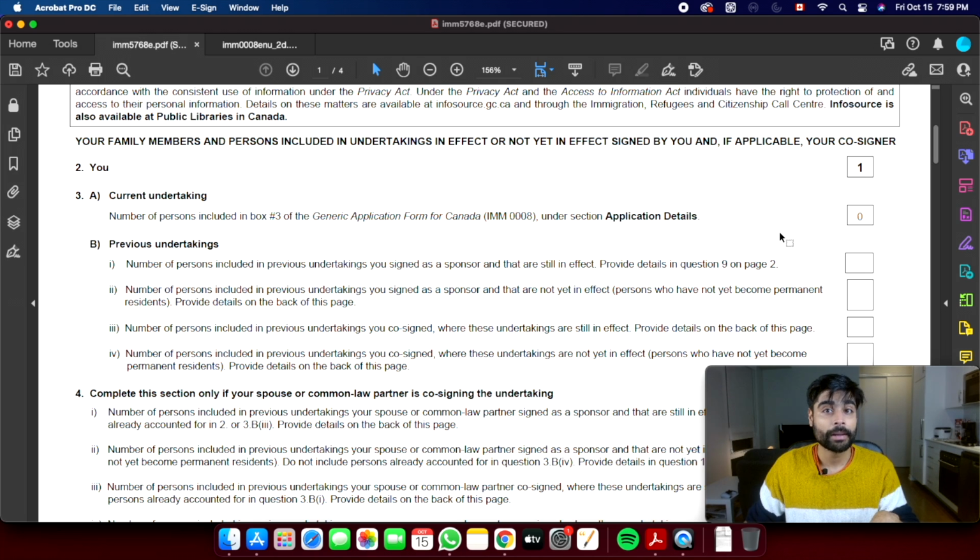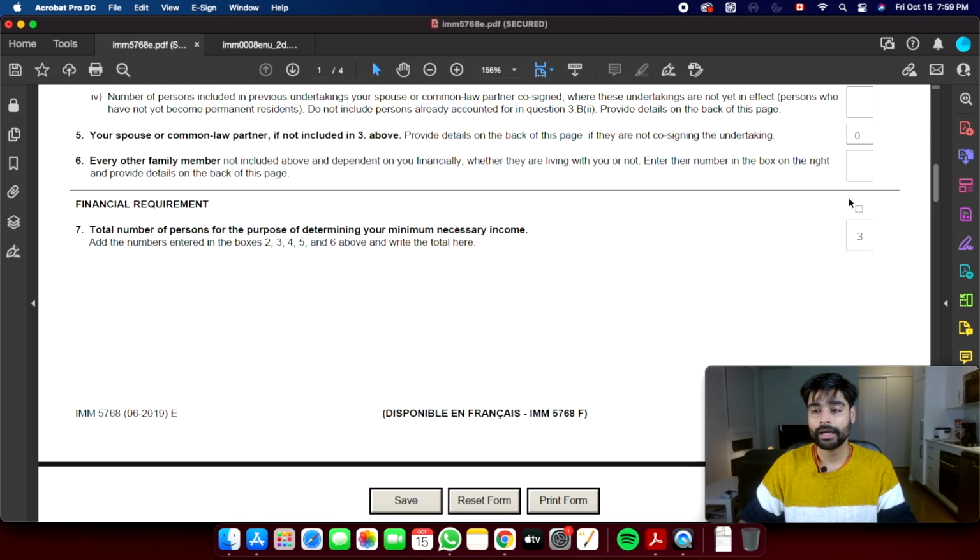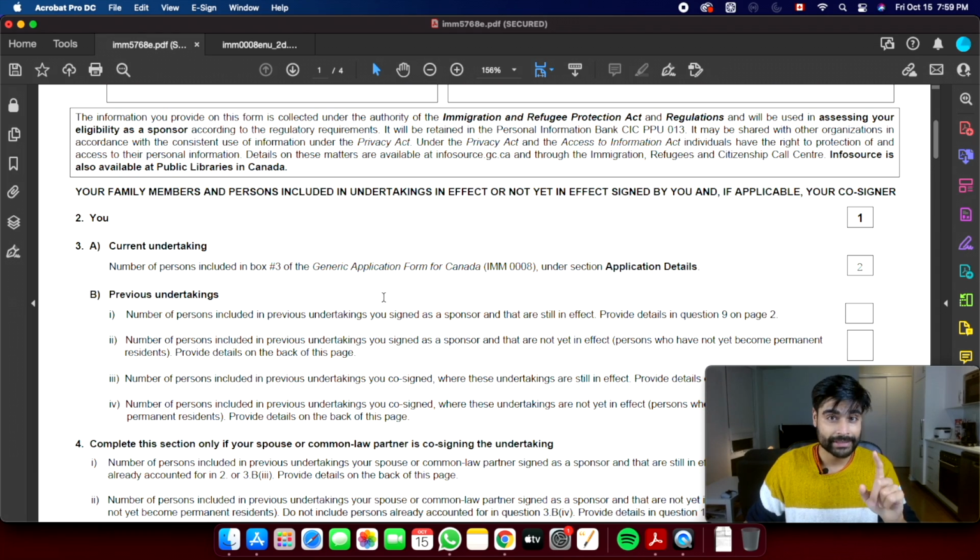Even if the principal applicant might only be 1 person, let's say the dad is the principal applicant and mom is the dependent on the principal applicant, the number of people will still be 2. So you are going to list 2 here, okay? And this agrees with what you will see on 0008.